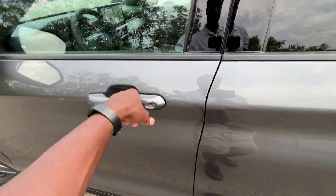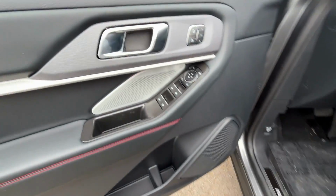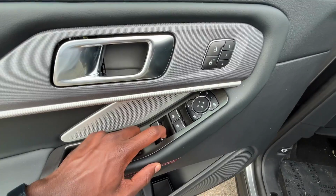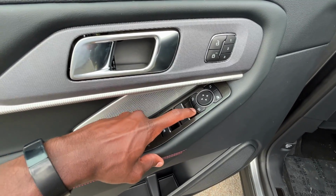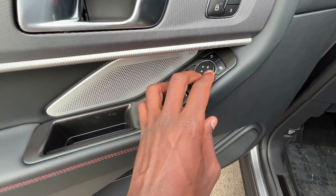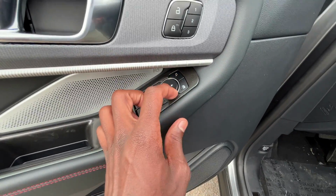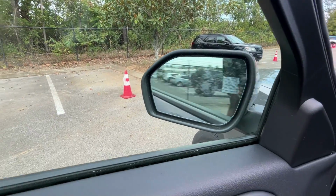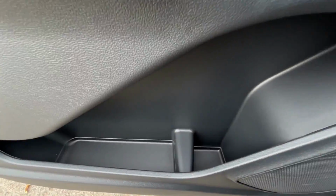Now we get passive keyless entry, all 4 doors. And to the door panel here, power door locks, memory seat functions. We get 1 touch up and down for the front, and then express down for the back. Power mirror controls. We have our power rear window lock, and then power folding side mirrors. There's the view there. And then the blind spot monitors are in those.